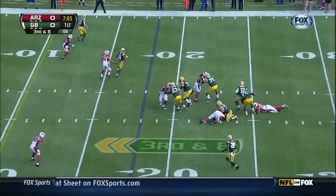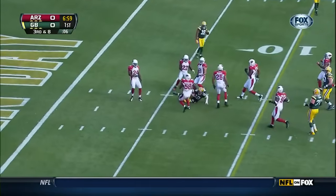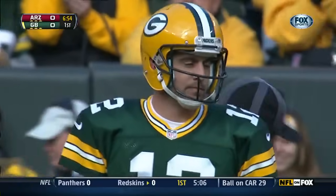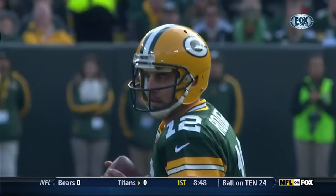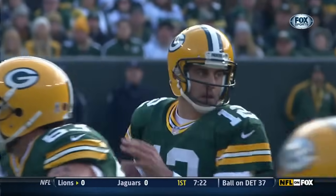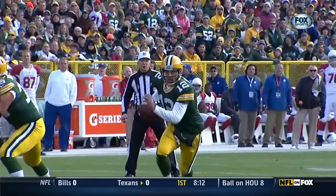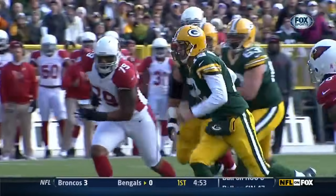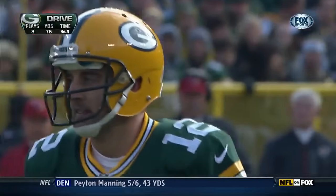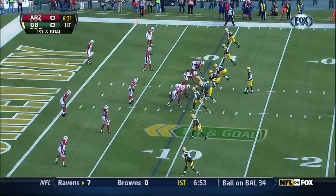Good pocket for Rodgers. And now he'll try and pick it up, and he does. He can do it with his arm. He can do it with his legs. And that one is good for 10 and a first down. It's great coverage down the field, as you can tell. He goes from one side of the field all the way to the next and just could not find anybody open. And once again, the offensive line in the middle is doing such a good job that he is able to survey the field and still have time to pick up the first down with his legs.